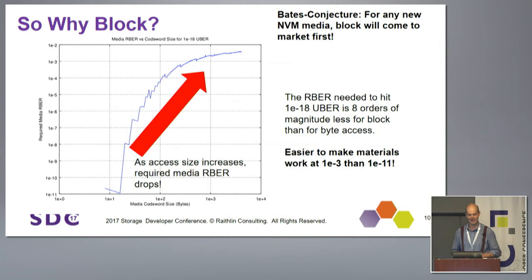But the Bates conjecture says that if somebody's coming to market with a new non-volatile memory, so if somebody's a memory manufacturer, and they're saying, I need to get this into the market, I would argue it will come in as a block device before it comes in as a persistent memory, per se. And the reason for that is that the error requirements that we need for this to be a reasonable memory technology are about 1e-18, as in one time in 10^18 reads or writes, essentially, I'm allowed to have an error on my media. Right, that's a pretty big number.